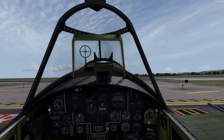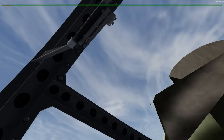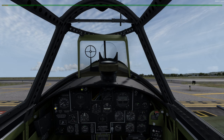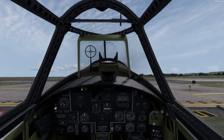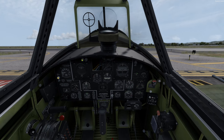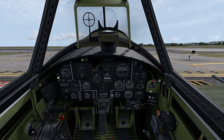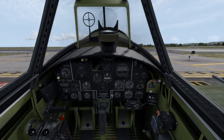First things first, we'll close the canopy. And ka-thunk, there it is. We will hold on our brakes, come up to 2,000 RPM, and we'll cycle the props three times. Not sure if that's necessary in this plane, but the mechanism for these things is pretty old and pretty standard, so I'm guessing it couldn't hurt. And down come the props, and up come the props, and down come the props, and up again.